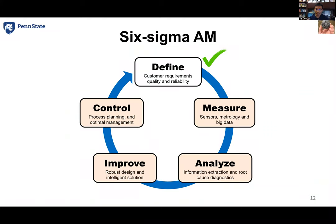Now, if we get data, how do we analyze the data to extract useful information? So we call this DMAIC. Then if you analyze the data, you get insights, and then we can improve by doing design of experiments or doing the simulation model or computer experiments. And then we can plan the process and optimize the quality management. We can control the process. So in today's talk, I will go through each block. So first block is define the quality challenge.